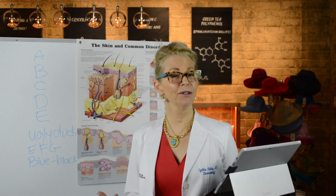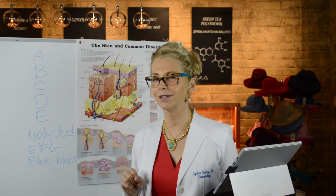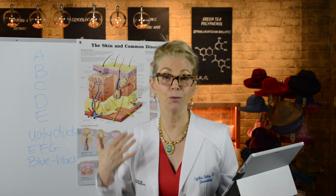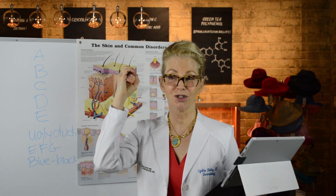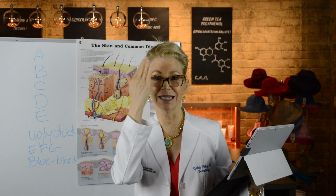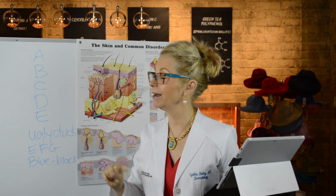There's a simplified mnemonic that we teach patients to help them remember this, with a few caveats. So there's the A, B, C, D, E criteria that we want you to subject your moles to when you're looking at them. So A stands for asymmetry. We want our moles to be circles or ovals. We don't want willy-nilly shapes. Basically, if your mole is cut in half, does one side look like the other side? That would be symmetry. If it's willy-nilly shaped, that's asymmetry, and that's a worrisome sign.